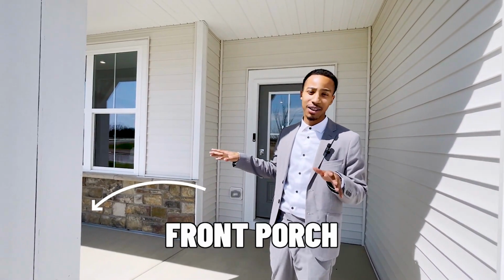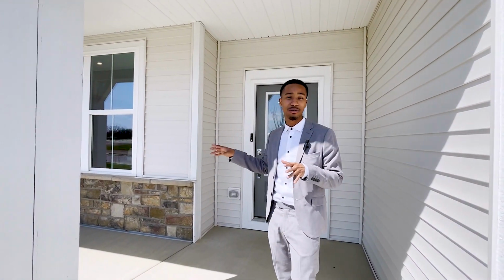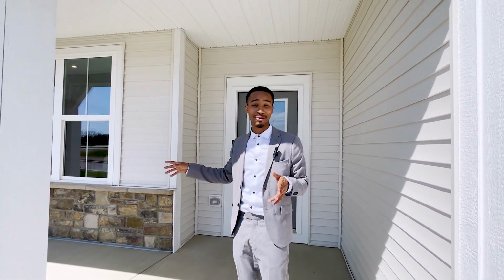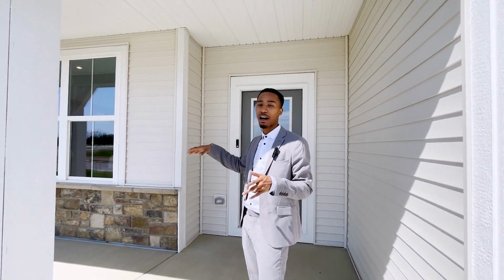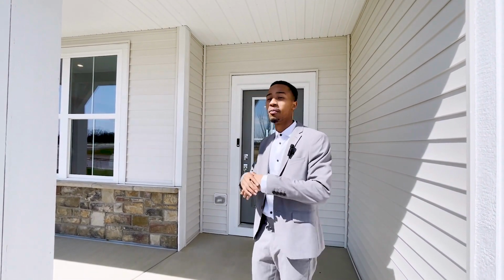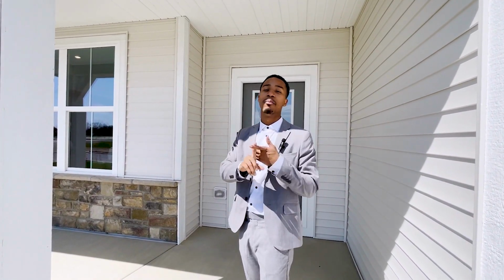So if you're looking for some place to chill out in front of your home and watch the locals or watch your surroundings, I know some people who do that. If that's something you're trying to do, this model is going to be perfect for you because it has the porch out front in front of your windows as well. But this is the Waverly model, a part of the Meadow Series.